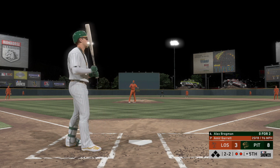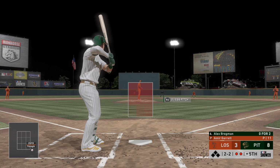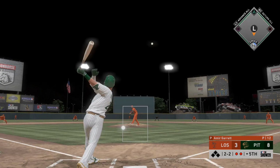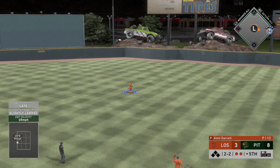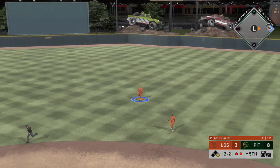Oh, 2-2 now with two away and the bases empty. And this guy's a grinder. Fouls off good pitches and doesn't seem to swing at the ones just off the corner. This guy's a pitcher's nightmare. And that'll get down for a base hit.